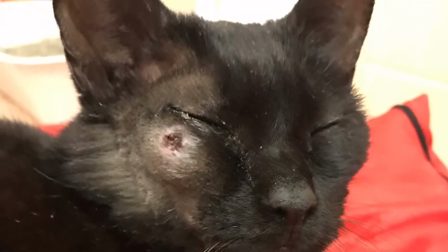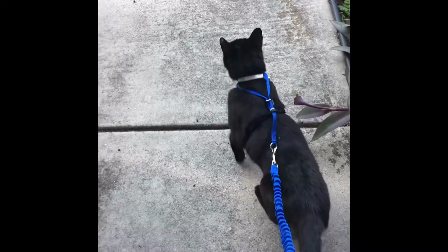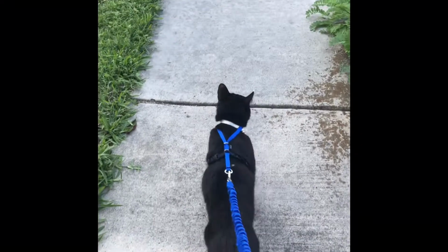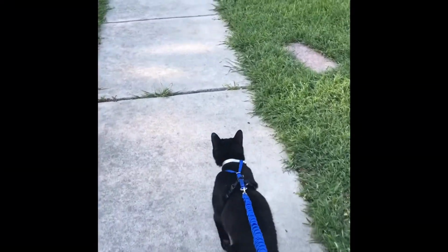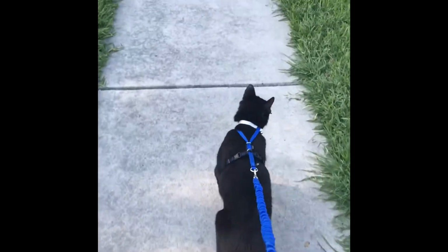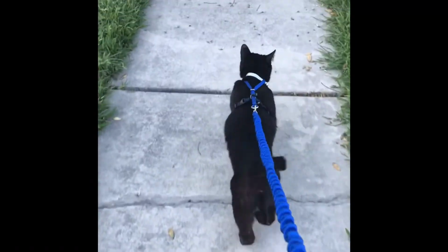And then I think this was a couple weeks after the whole procedure vet thing. And she had a little scab. And so we got her a harness because she'd always want to go outside. And this is her first ever time being on the harness. It seems like she knew how to use it, but she started trying to run back across the street. So that's why we got it.